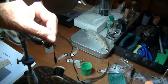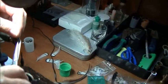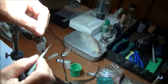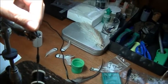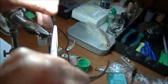I'm going to take this back as far as I can so that I leave a little bit of space between the back of the eye of the hook and where I am at this point. It's locked in there pretty decently. And we're going to clip that off.